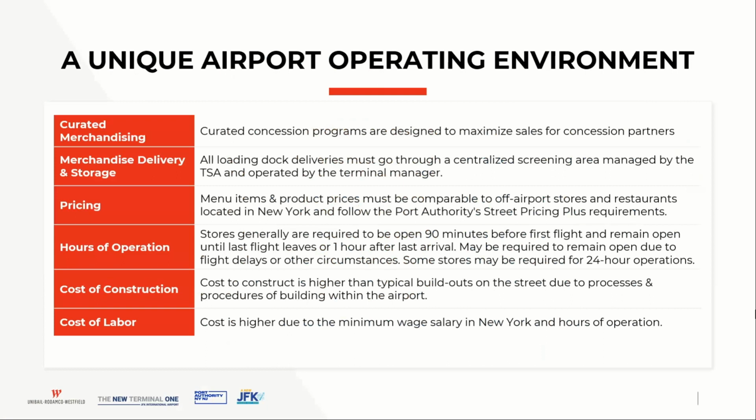For pricing strategy, menu items and product prices must be comparable and competitive to off-airport stores and restaurants, and must follow the Port Authority's Street Pricing Plus requirements. This includes a detailed review and a regular inspection of pricing to ensure a fair standard is being followed.